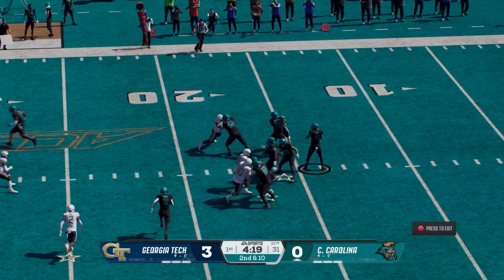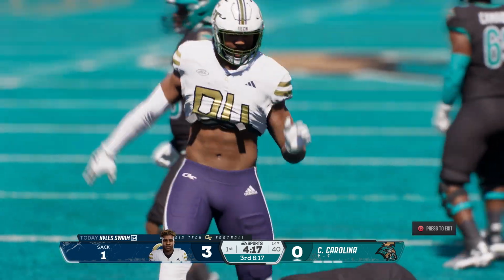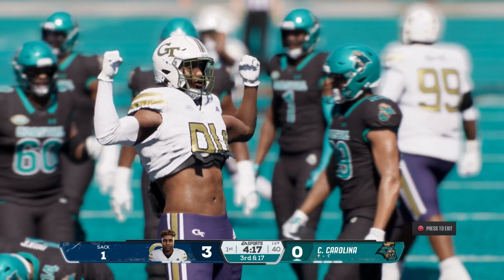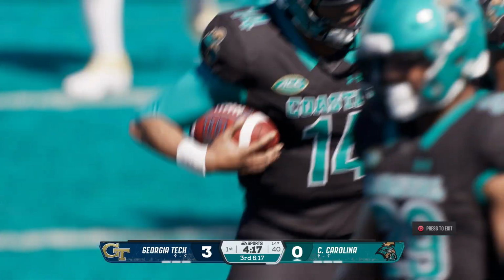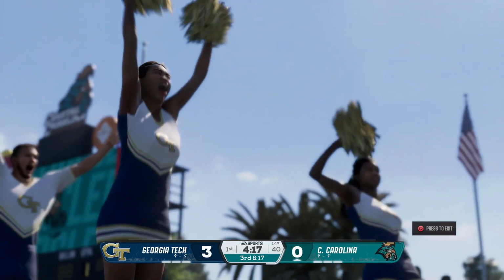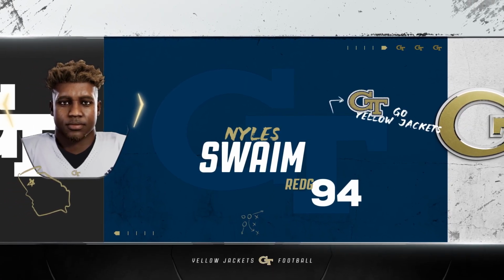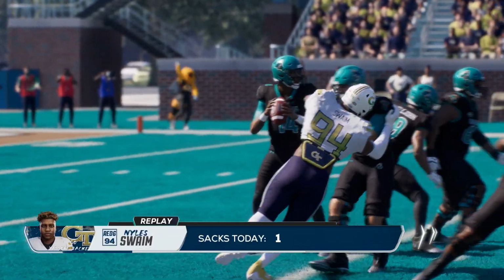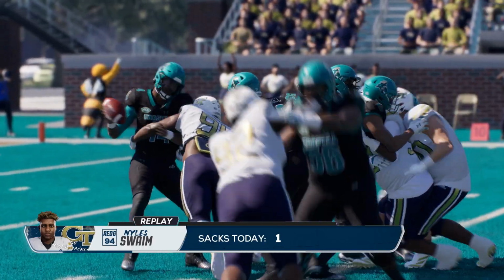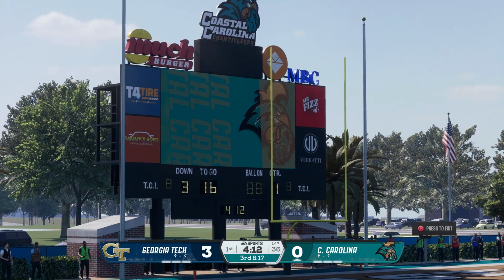Dropping back, it's Duke. Here comes the heat. And the heat gets there, and they get him down at the 14-yard line. Just a great job defensively, making him go through his progressions, and he really didn't have time to do it. And that's exactly what you do in zone coverage. You drop in your spots, you read the quarterback's eyes, make sure you take away that quick stuff, and a great job rushing the passer and getting the sack.